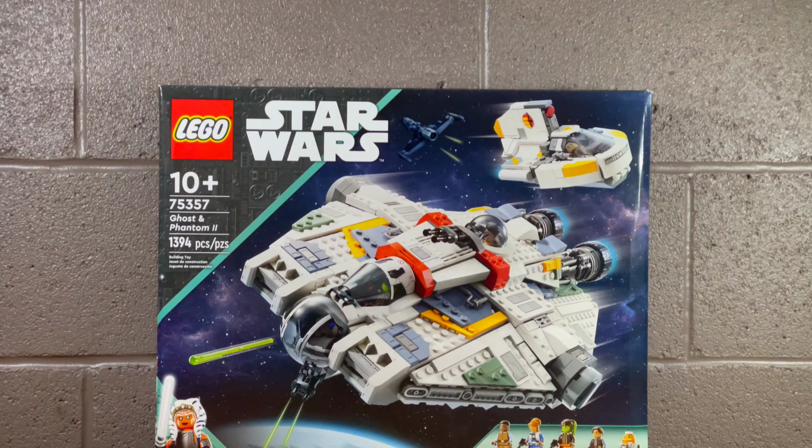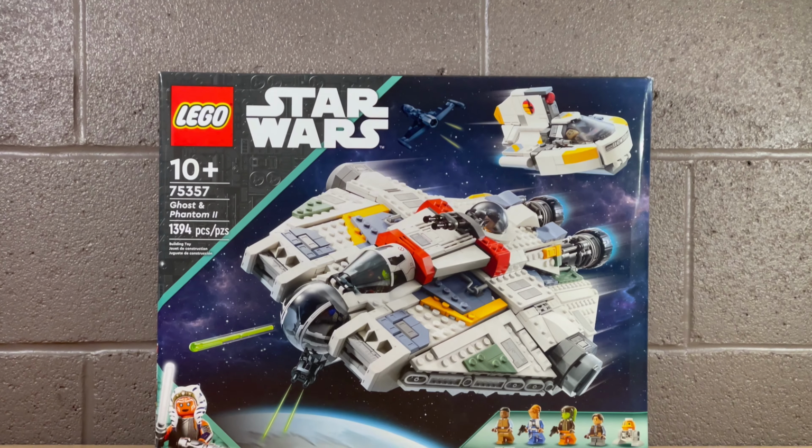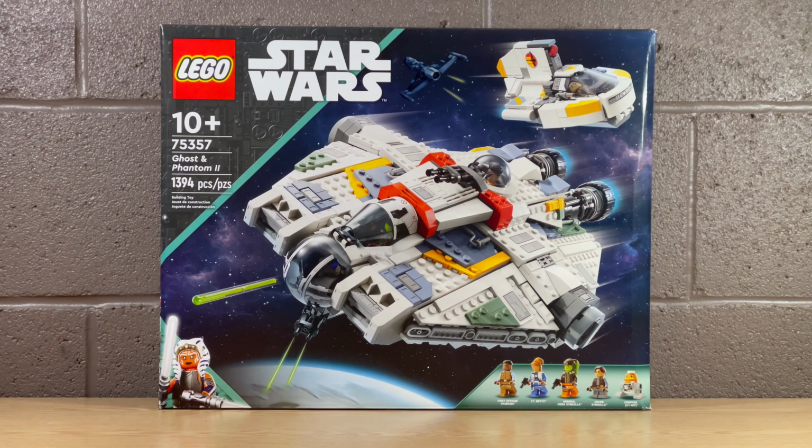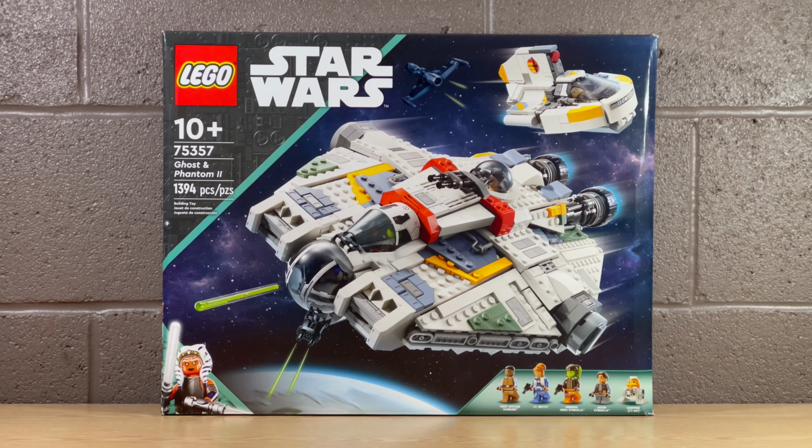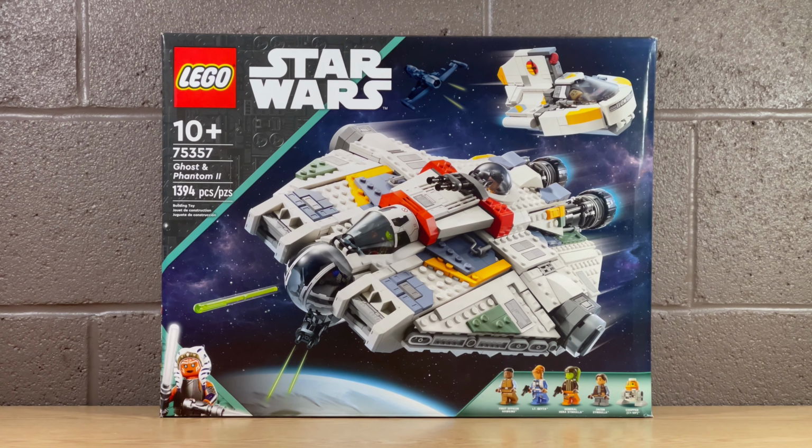Today we're going to be taking a look at 75357 Ghost and Phantom 2. Now this set just released on September 1st of 2023 and is the biggest set of the fall wave. It has 5 minifigures, 1,394 pieces, and will be costing you $160. Although as you'll see in this review, I think that price is pretty much worth it.